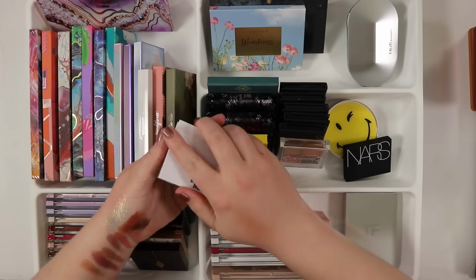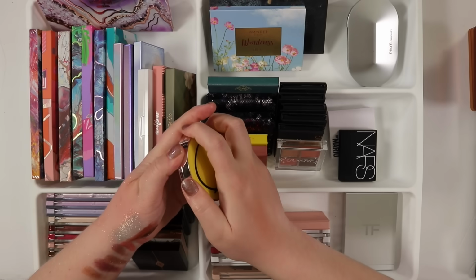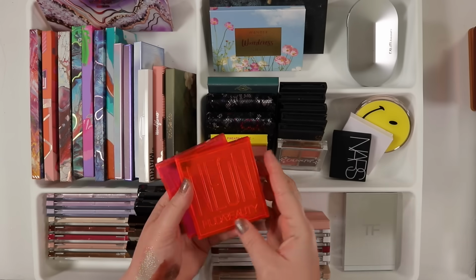That's the truth. I have this Makeup by Mario quad I'm going to keep. Again, you already saw the NARS duo. And then I have this Ciate London Smiley Face palette. I'm also going to keep that because I think it's really pretty. So that's this thing. I'm probably going to put these two palettes in there.